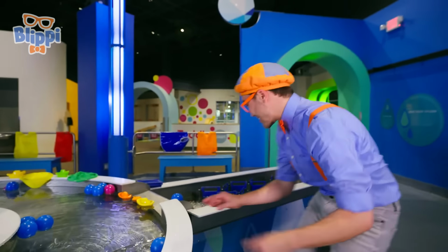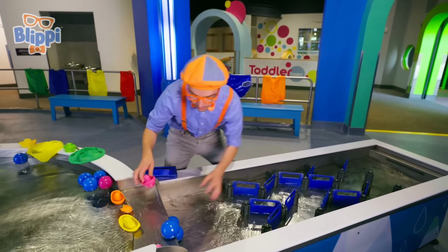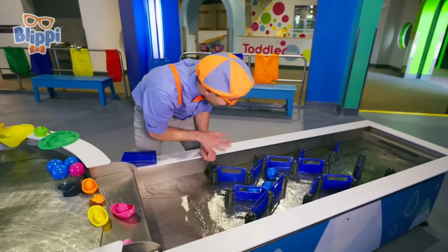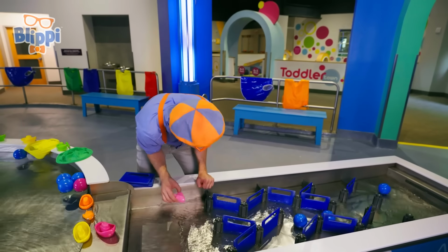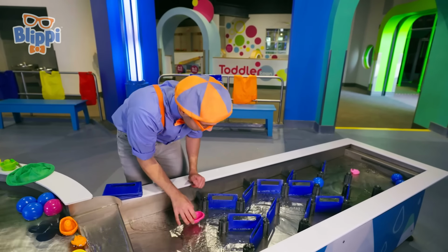Whoa, and look at this. Whoa, look. It's a stream where the boats can go down. Yeah, if you start at the top, you can put some balls. Whoa, look at them go. Bye-bye. Or maybe a fish. Bye-bye, fish. Whoa, look at him go. Woo, or a boat.